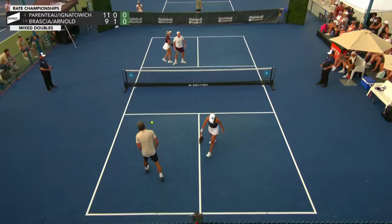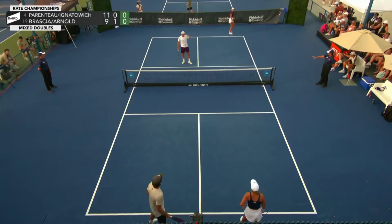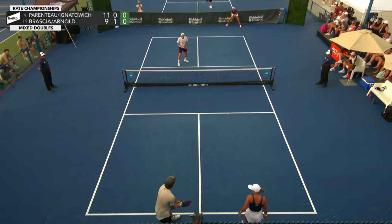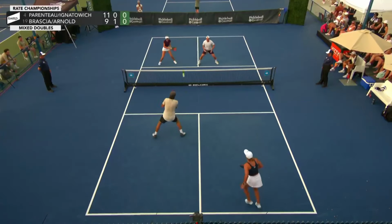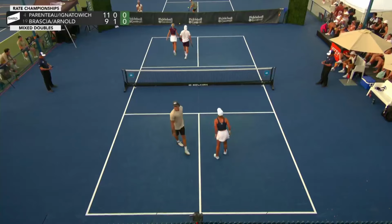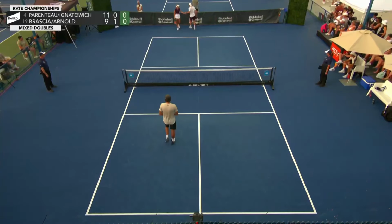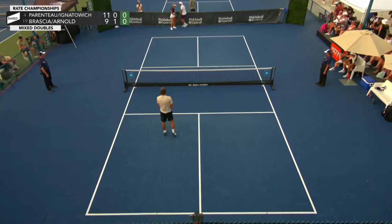Yeah. Great aggression there from Julian. It's a nice shot down the middle. Caught James off guard. He pushed that ball just a little bit deep here. So side out. Back to Maggie and Julian.